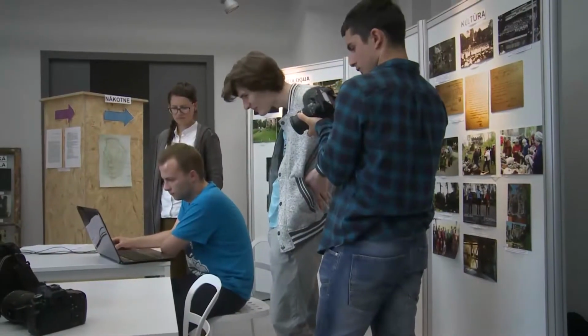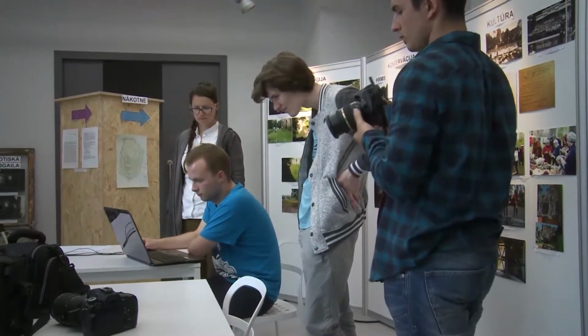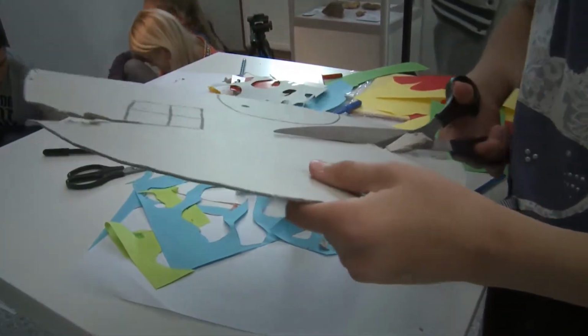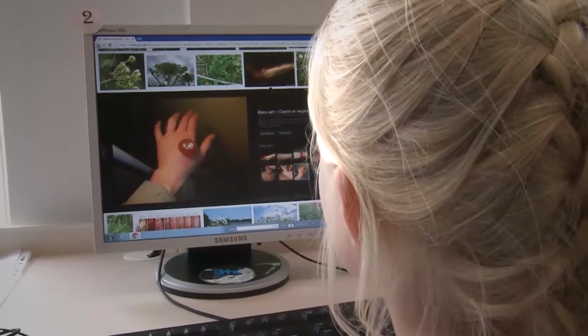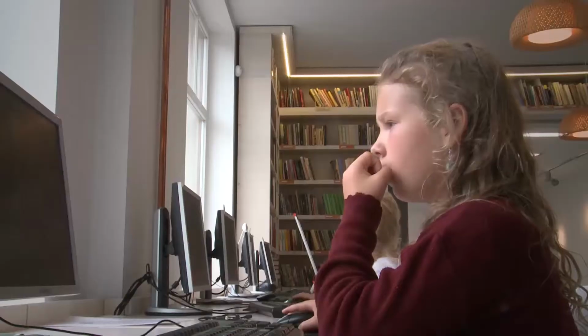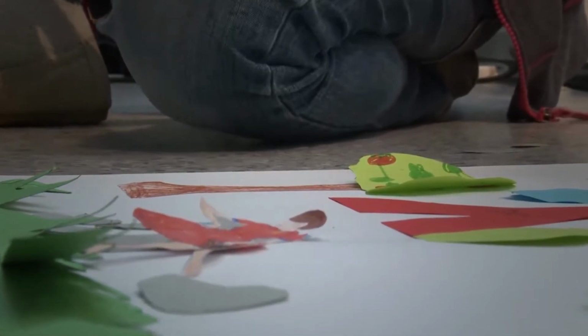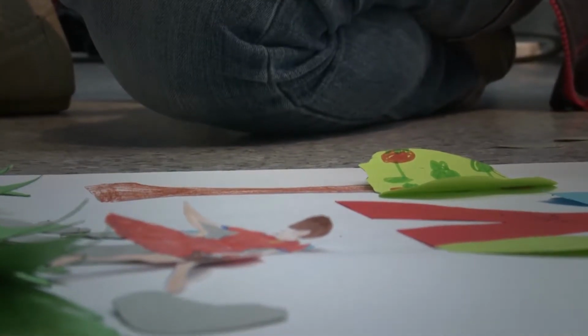The European Commission's Life Project Wetlands has organized an exhibition and training sessions for children in Rauna so that they can help to research the formation of the Rauna Staburags cliff and the dangers of the prevalence of Sosnovsky's hogweed. Tested educational methods have been brought to bear.